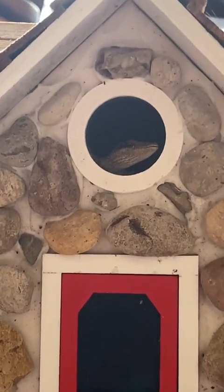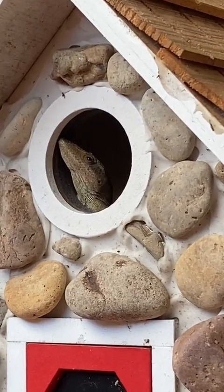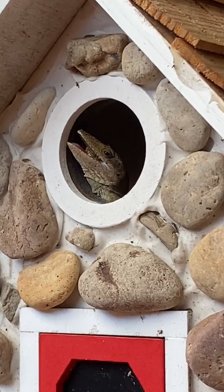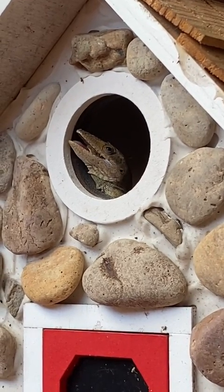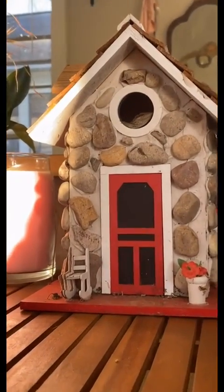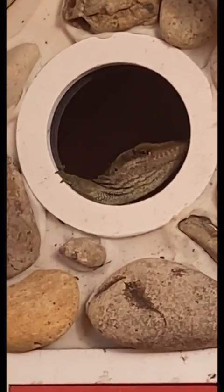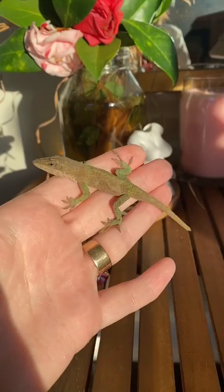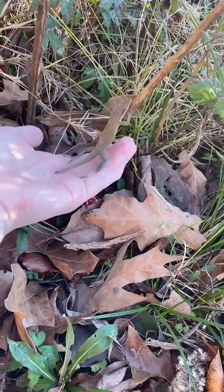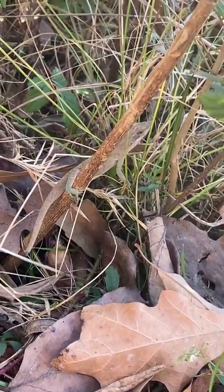He still wasn't 100% at this point, but I could tell that he was starting to feel better because he was just sitting in the little window, poking his little head out, smiling and just enjoying being in the warm little birdhouse. After he sat in this birdhouse for about another hour, he looked so much better, maybe not 100%, but definitely well enough that I released him. So I hope he's doing well.